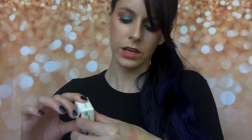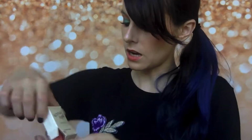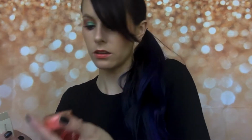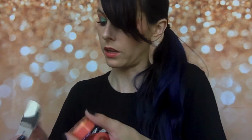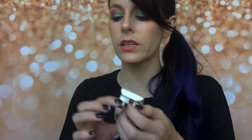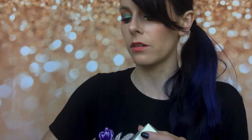This one is Into Focus, and hopefully this will be okay. I guess I did not get a green. Did I get the same one twice? This is Morning Light. This is Morning Light. Oh, it looks like they put the wrong color in this box because the sticker says Into Focus and the shadow itself is Morning Light. They're identical, so I'll figure that out later. I think I did order a green, but I'll just set that aside and see if customer service will help me out a little bit.